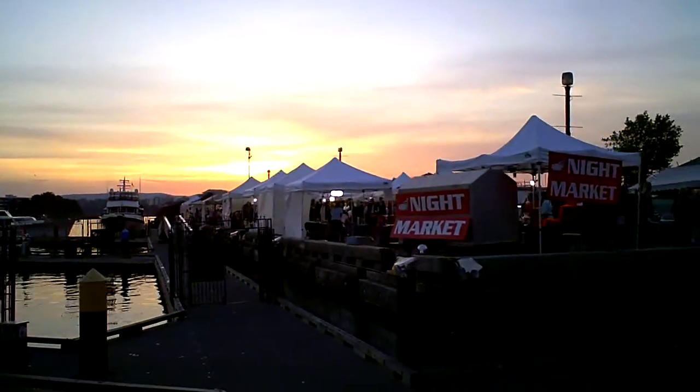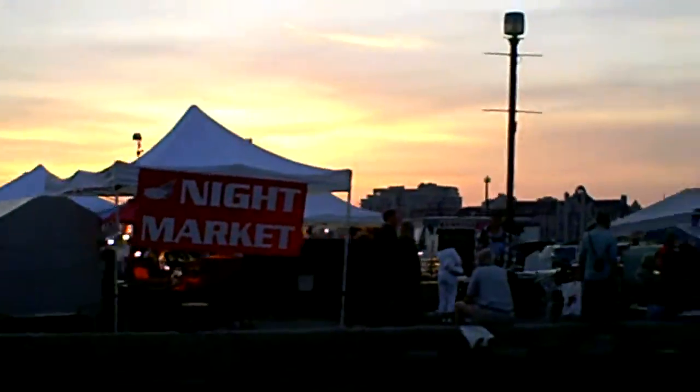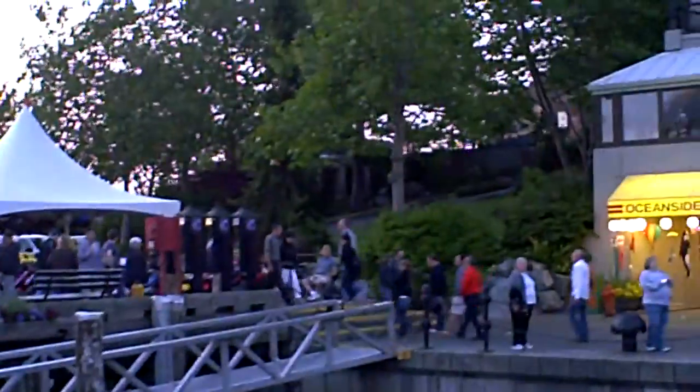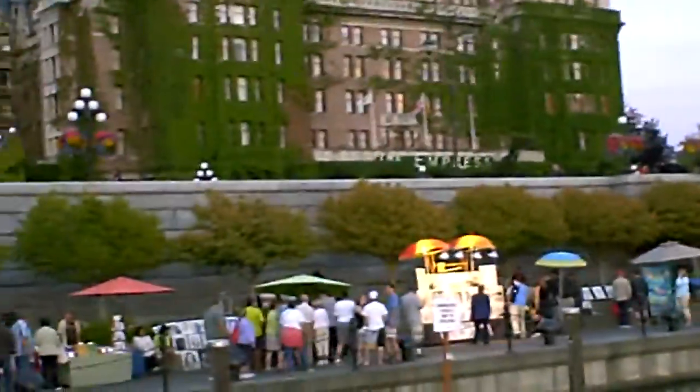Kind of nice. This is Inner Harbor and there's a night market. It's 9:20 and there's a night market. I think it's specifically for the cruisers and for the people here. But some restaurants, good places to eat. Nice view here, very nice. The Empress Hotel.